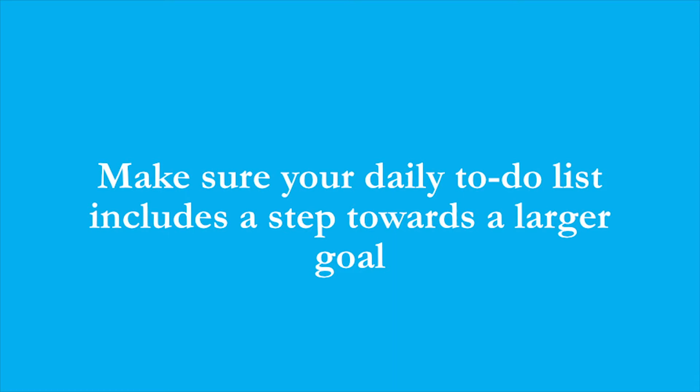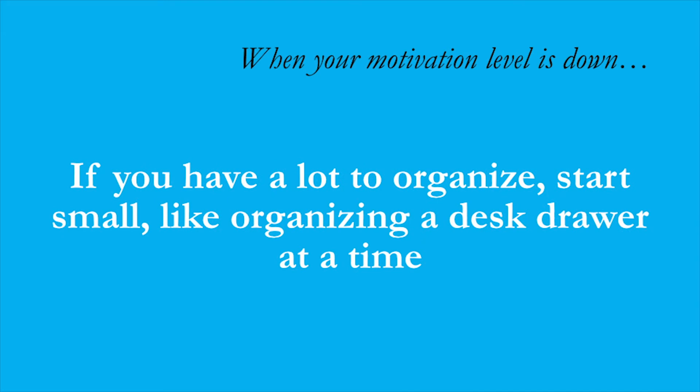Make sure your daily to-do list includes a step towards a larger goal. Don't let things pile up. File paperwork as soon as you can. If your motivation is down, start small, like organizing a desk or a drawer at a time.